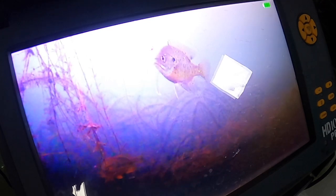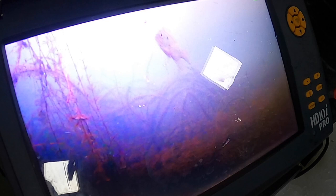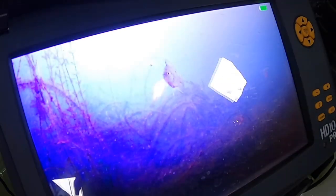Thanks for showing me. Ooh, that's a big sunfish. He got you. No, it's a bluegill. One more bite. Got him. That's a good bluegill. Ooh, that's a keeper. Everybody's going to you. You got him.